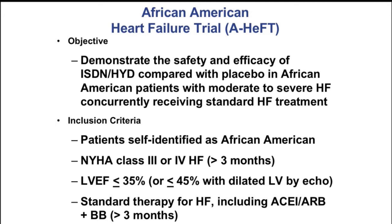This was to demonstrate the safety and efficacy of isosorbide dinitrate hydralazine compared with placebo in African American patients with moderate to severe heart failure concurrently receiving standard heart failure treatment. They were self-identified African Americans, New York Heart Association class 3 or 4 for at least 3 months. The EF was less than 35%, or if they had a dilated cardiomyopathy, it could be less than or equal to 45%.